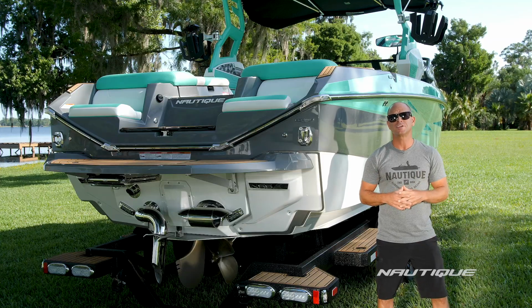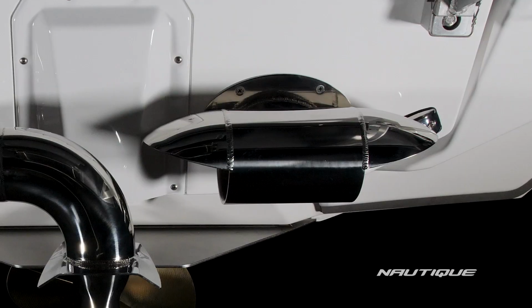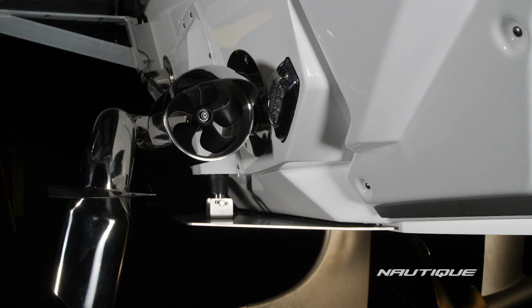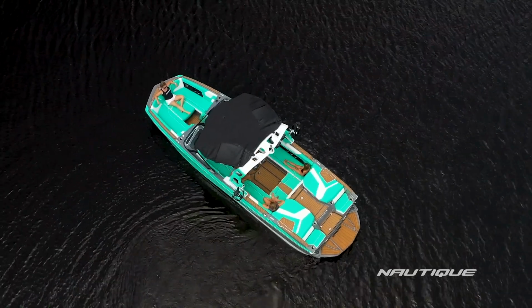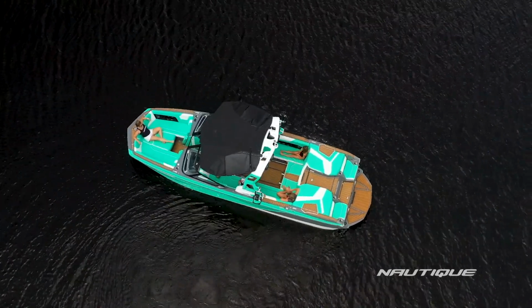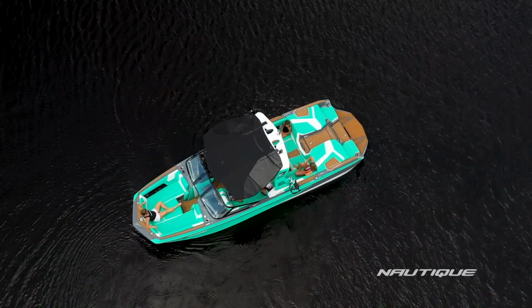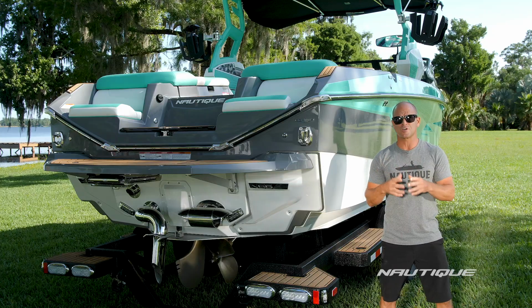Another great option you can get on your G25 is the Nautique Integrated Steering Assist. It's this thruster mounted right at the back of the transom and gives you even better control of your boat. It allows you to back up right, back left, or even back up straight. And while going forward, it gives you even tighter right and left turns when you're in a marina setting or pulling into a dock.